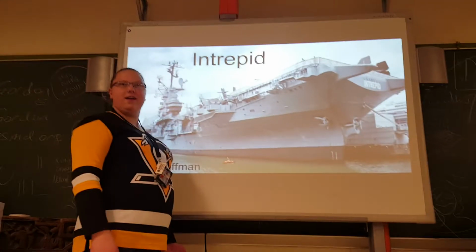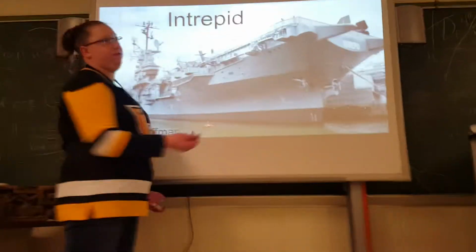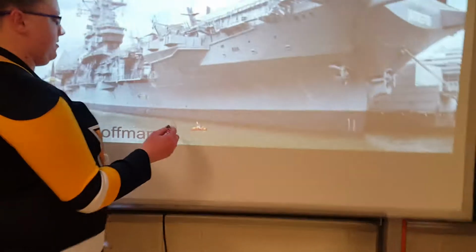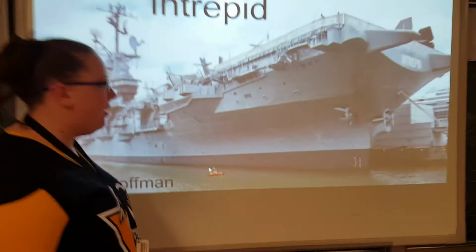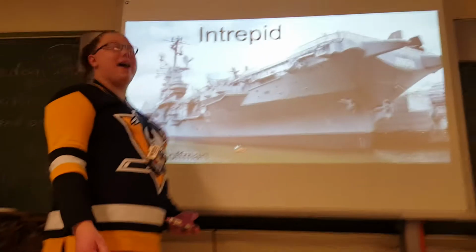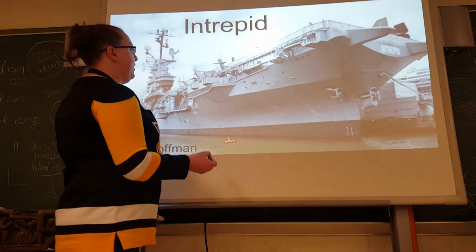An aircraft carrier called the Intrepid. Yeah, it's a really cool aircraft carrier. Everybody see that little kayaker right next to it? There, for scale of how big that thing is. Yeah, it is massive. It's docked in New York City right now. I got to sleep on it.